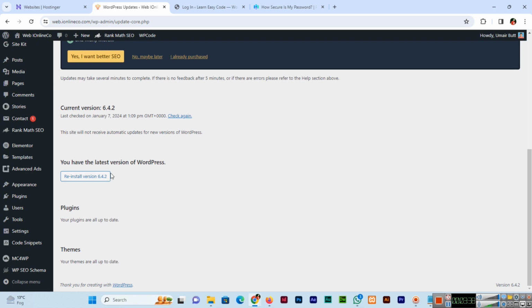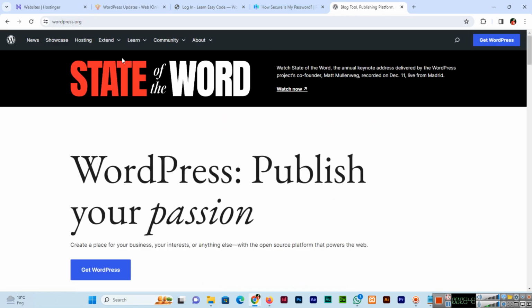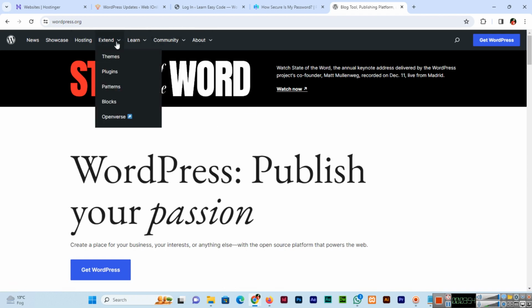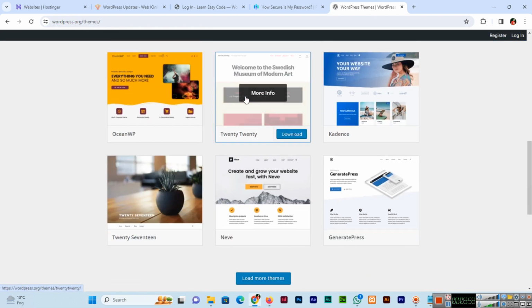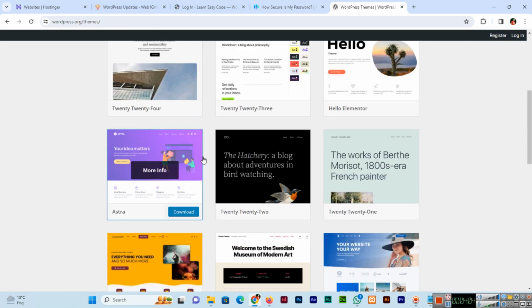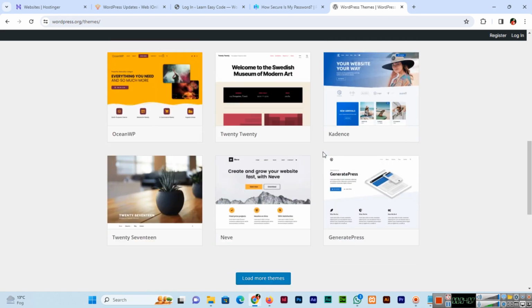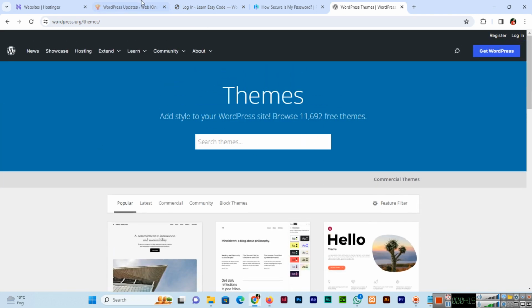Third, you can use themes and plugins from reputable sources. The first thing, you can download from WordPress.org. Here you can see extend and themes. These themes you can use without having to worry about any kind of issues in your websites. These are the WordPress directory themes, approved and uploaded by the WordPress team. So nothing to worry about with these themes.